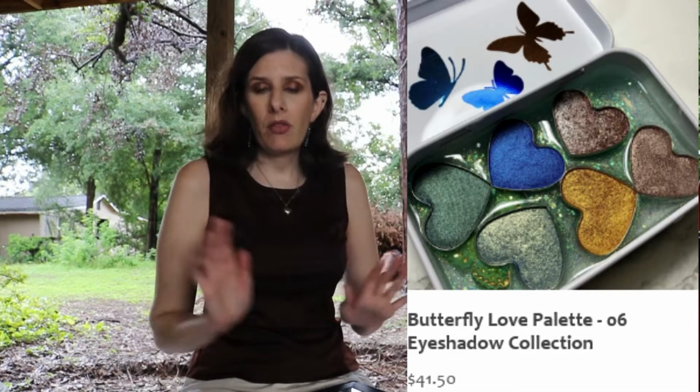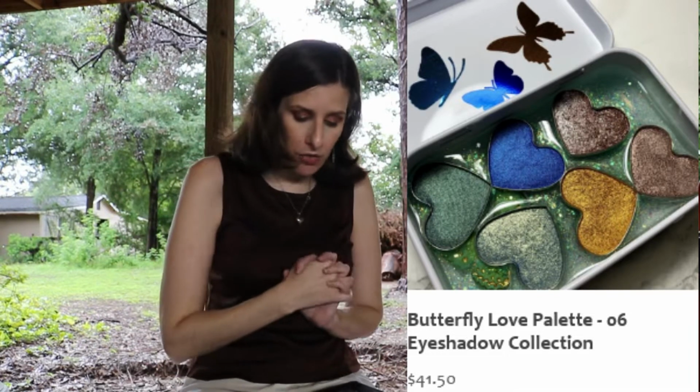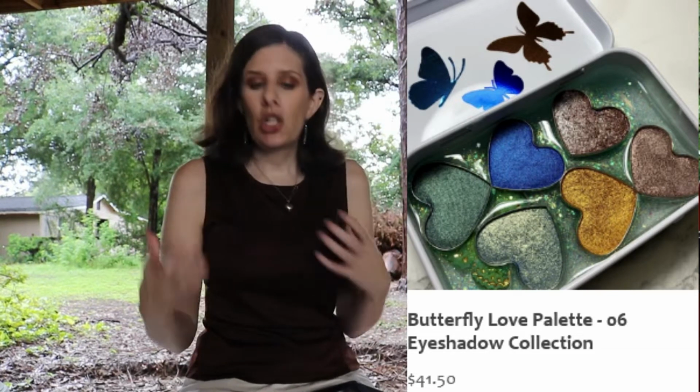I'm a fan of anything butterflies. I have a tattoo of a butterfly. Butterflies usually mean metamorphosis and transition and change and things like that. It really means that you are switching from one thing to another, or you're morphing into something different.